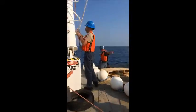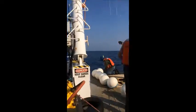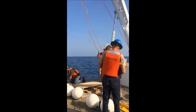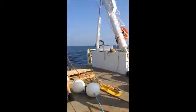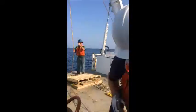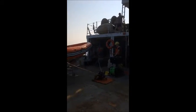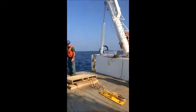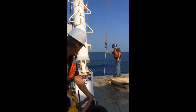These ships can be dangerous places when things like this are on deck and not secured. The seas here were very calm, so there wasn't a problem, but the crew is very mindful of these types of hazards and is quick to secure anything that could potentially hurt anyone.